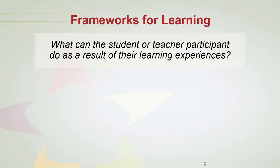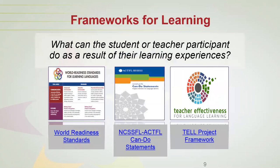Within STARTALK, we target learning that's aligned with ACTFL's World Readiness Standards for Learning Languages, with the NCSSFL-ACTFL Can-Do statements, and also with the TEL project framework, the Teacher Effectiveness for Language Learning Can-Do descriptors for teacher practice.